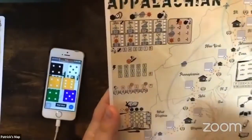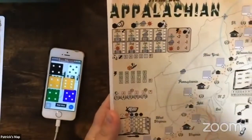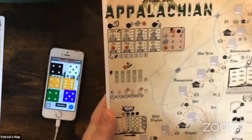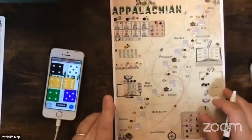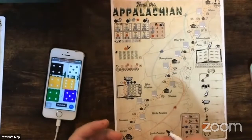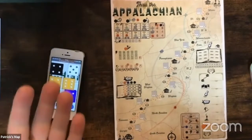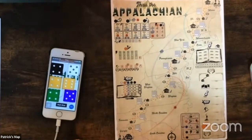So now that we've done that, that's the end of the second phase, which is dealing with the time and the weather. We would now move on to the third phase, which is taking our actions. This is where a majority of the game is going to take place, and this is how we're going to have differing experiences throughout the game, because I may choose different actions than Carolina, and Carolina may choose different actions than Mao, and so forth and so on.